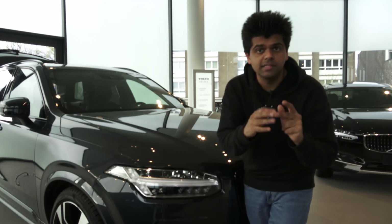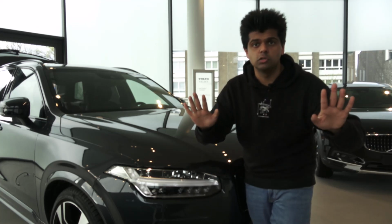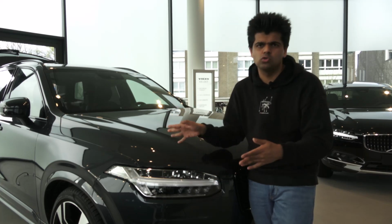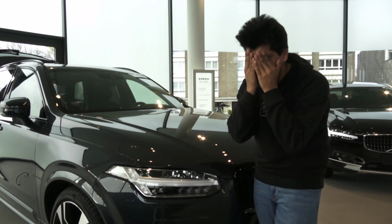The thing I have to point out, guys, is that please do not get the sport trim. Just do not give sport wheels to your XC90, because I'm looking at those sport wheels and I'm thinking to myself, no, no, no, no, no.